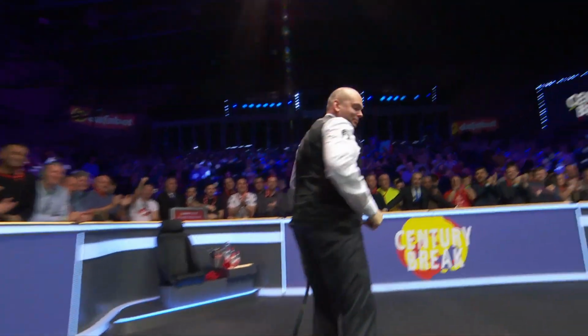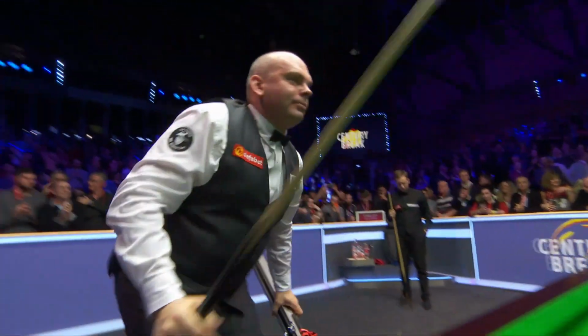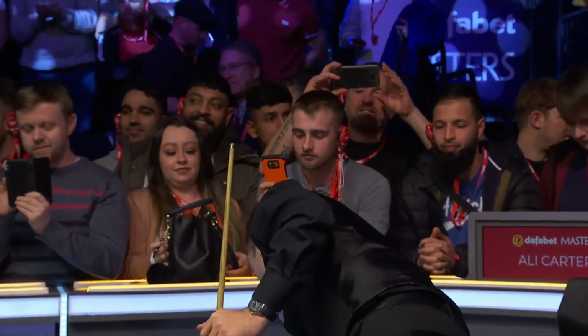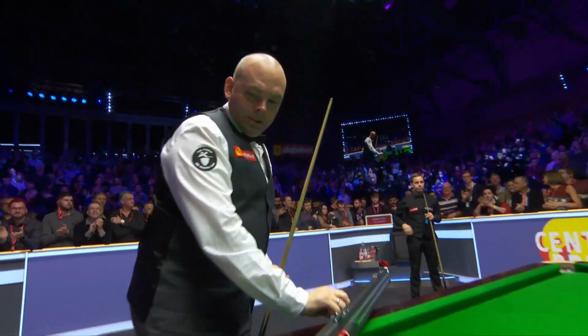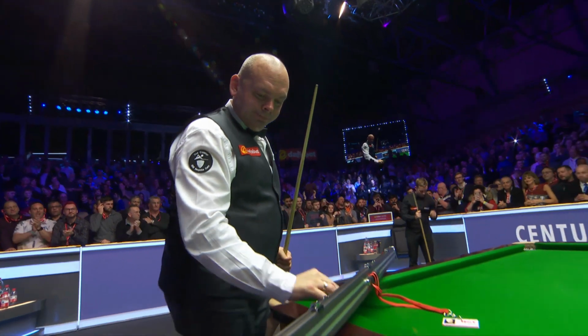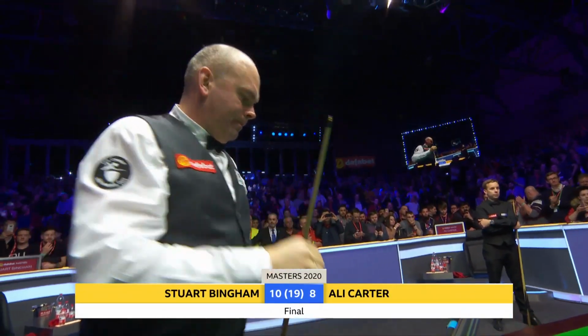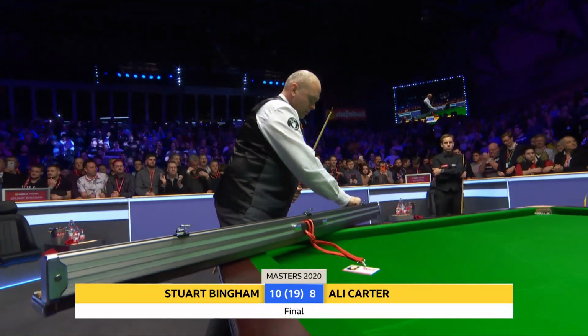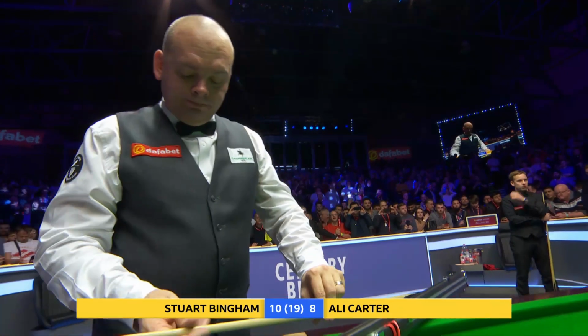But Stuart Bingham, somehow, after the mid-session interval, has come out and played his best snooker of the tournament. And to top it all, he made a century, his first in the tournament. And now his dream has come true. He's got his name on that roll of honour as a Masters champion. Stuart Bingham, 2020. You're the winner.